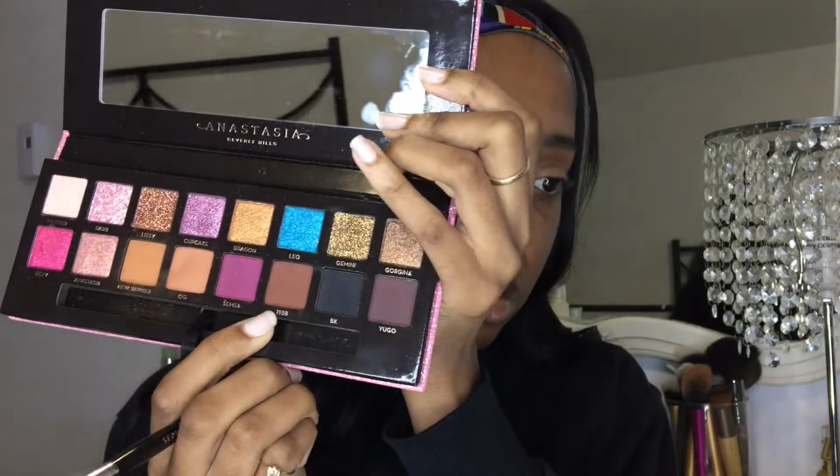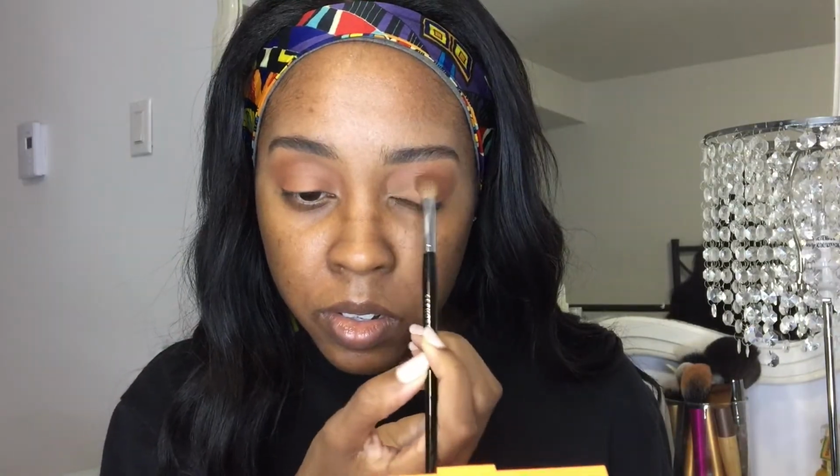Next, I'm going to use the shade 1988 from the Amrezy palette, and I'm going to use a smaller blending brush. I'm going to put it again in the crease, but deeper into the crease. So I'll just take a little bit at a time, and I'm just going to put it in the outer corner here. Actually, you know what I was supposed to do? I'm going to go back to my Orangey Glad palette. I'm going to take my big blending brush, and I'm going to put You Peel Me all over the lid. It doesn't have to be super pigmented, just a wash of color on the lid, so that after that, when the outer corner is dark, you have a contrast, and it's not just the concealer sitting there.